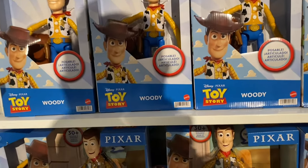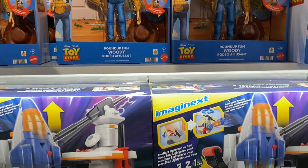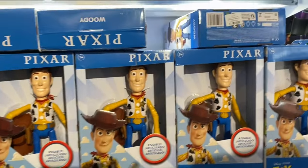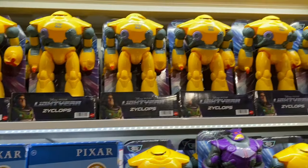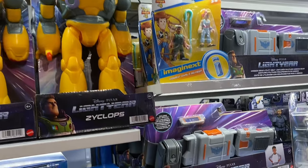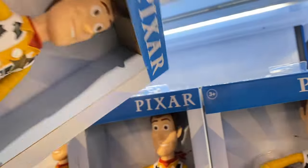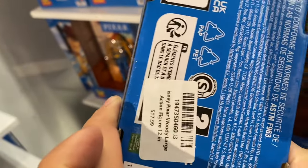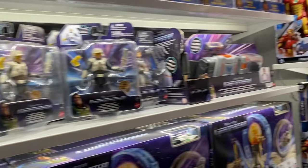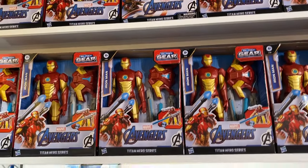Now we have Pixar Toys R Us toys here. We have Woody. Here we have a bunch of different Woody stuff here. Buzz Lightyear from the Lightyear movie. I never watched the Lightyear movie, but I'm not opposed to it. I just gotta find time to watch it, see how good it is. This Woody toy is $17.99. So not bad.